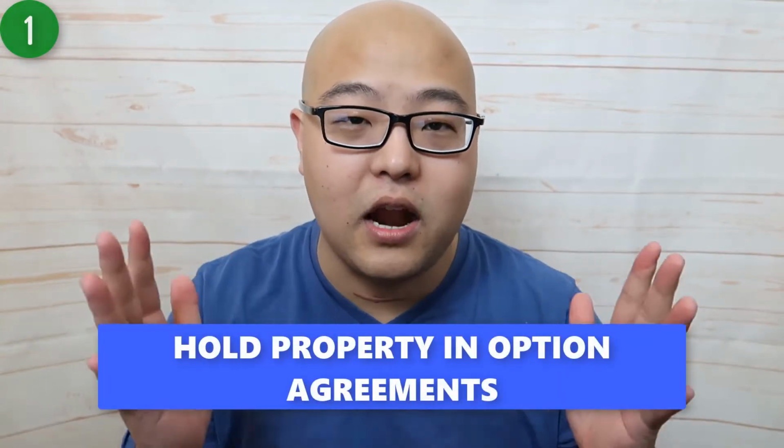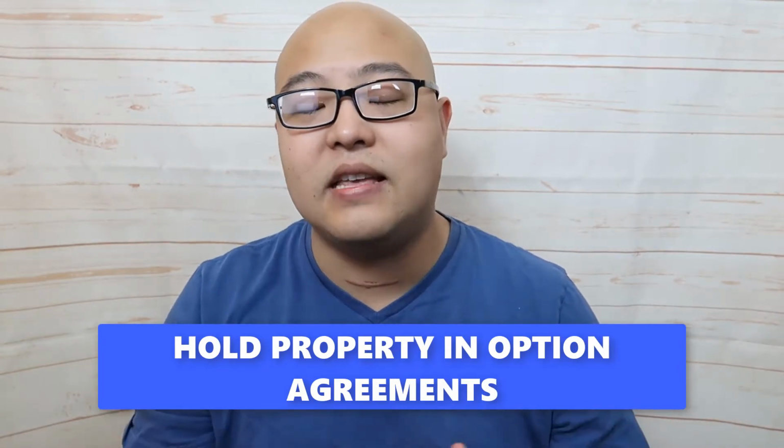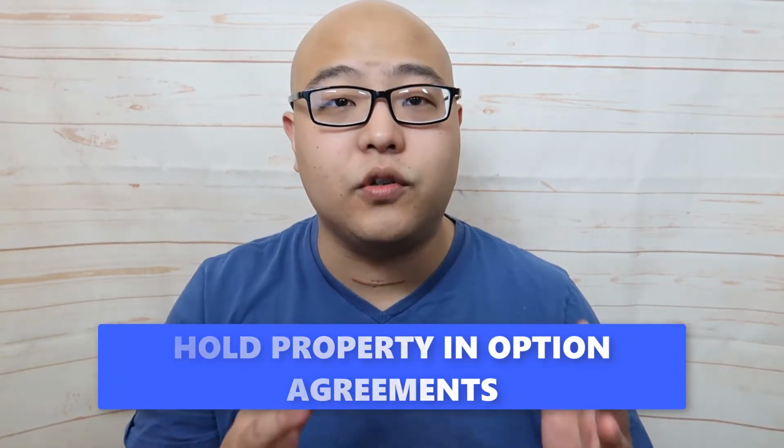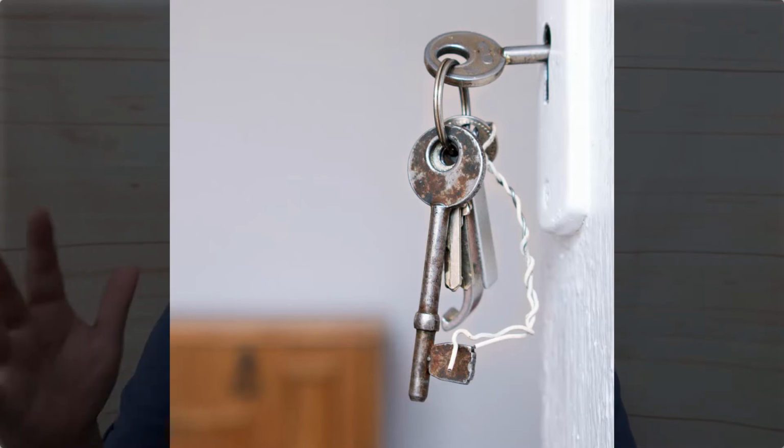Now, the thing that I like to do, and this is covert secret number one, is to hold property in option agreements. What this means is when you have a potential deal, you are able to get a property in an option agreement. And what that does is it gives you the permission to buy a property later down the road for a certain price, and it's agreed between the buyer and seller.